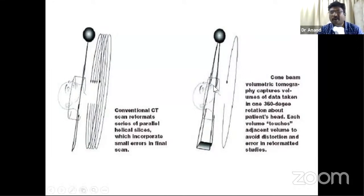Whereas in cone beam computed tomography, it is a cone-shaped beam. It produces multiple lateral cephalometric images. They get overlapped with each other and are processed by the software to produce axial, coronal, and sagittal images. So the axial, coronal, and sagittal are all reconstructed from the same raw data obtained from a cone beam computed tomography. Whereas in conventional CT, the axial slices are the primary images, and from that the coronal and sagittal are transformed.